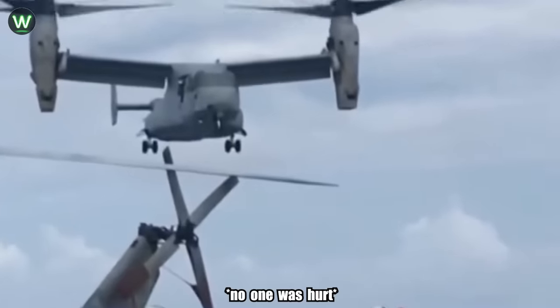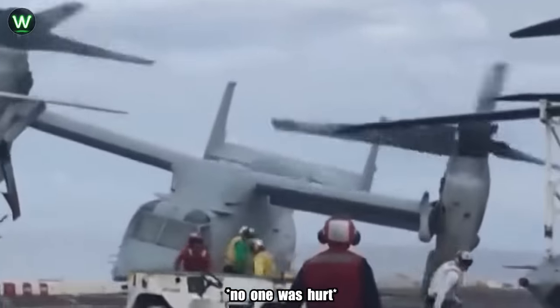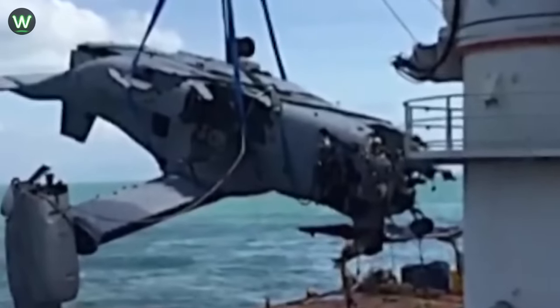The footage of a US military Osprey plane crashing into the sea 5 years ago was exposed. The fuselage lost control and tilted before crashing.